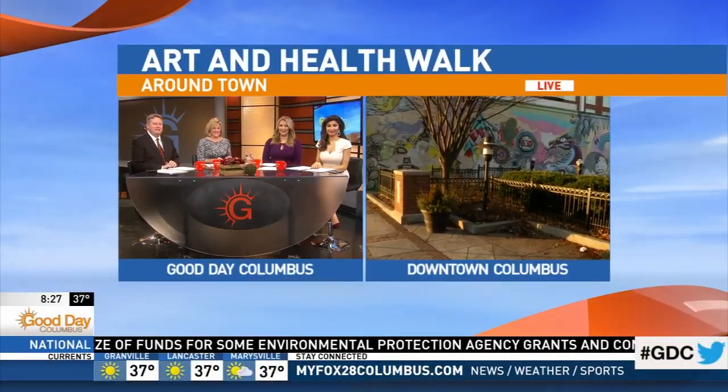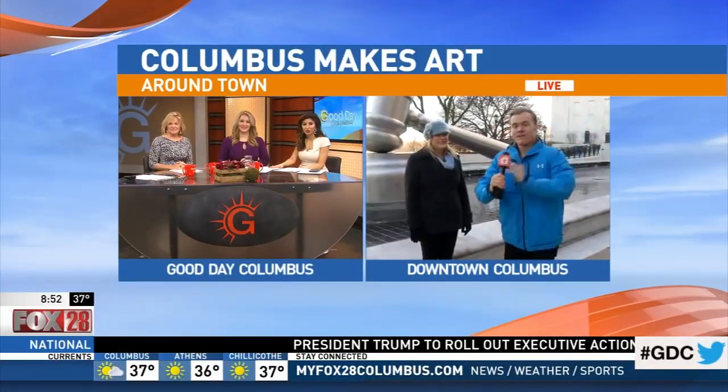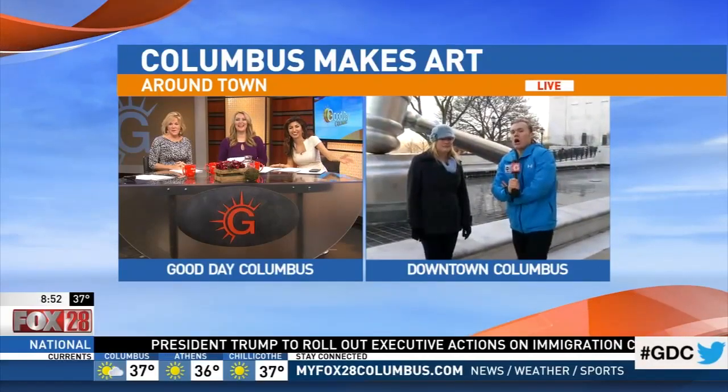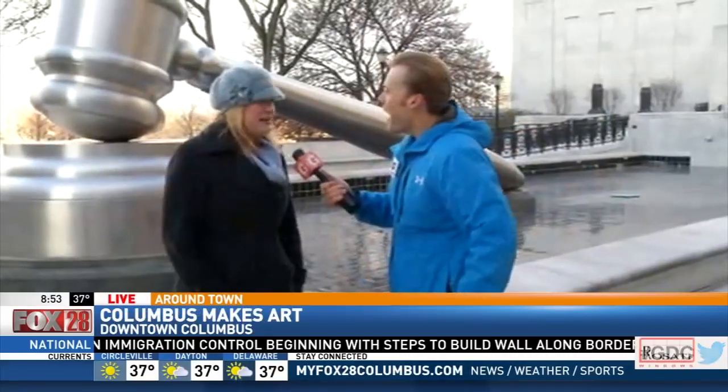Cam, thank you. If you're looking for some art around Columbus, you don't have to look far at all. Cam's continuing his tour of the city's best hidden gems. So where are you now, Cam? I can see the gavel right now, laying down the law. We are downtown in front of the world's largest gavel. That is correct. I had no idea, Jamie.